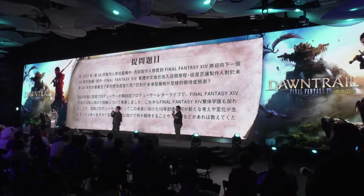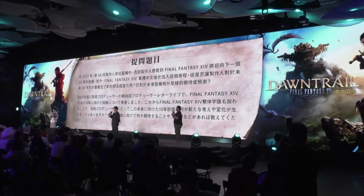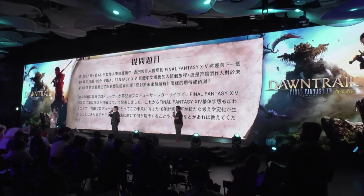So if you have friends that you've made globally, but also want to go over and make a character there to play with your Taiwanese friends who want to play on this new server system, then they should be able to, or at least that's not confirmed, but it was sort of hinted at during their presentation.